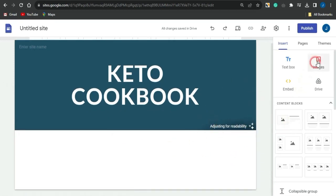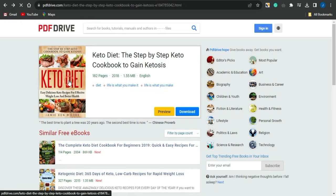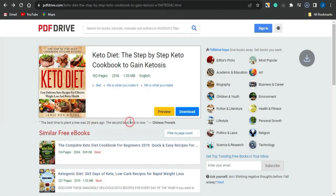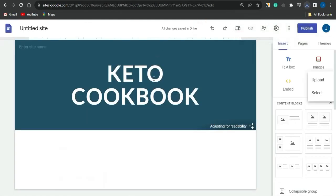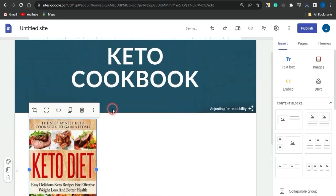But what you want to do next is click the image icon and upload an image, and the image we are going to upload will be the image for this cookbook, which we just downloaded. So if I head back to get that image, you can see this is the image right here. If I right click on the image, I'm going to save the image on my device. Once that image has been saved, I'm going to go back to my landing page builder site, click on upload, and upload that right here. Once I select that, you can see that it has been uploaded.